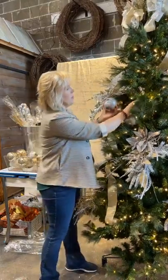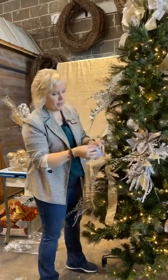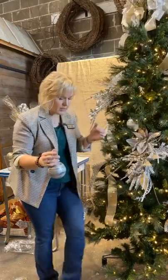One thing about ornaments that I find is just a helpful tip. It's not like a big life-altering tip, but it is funny.